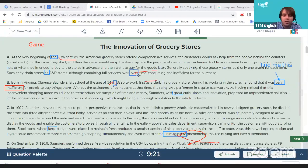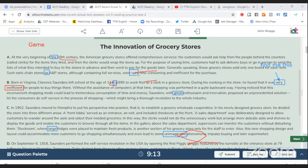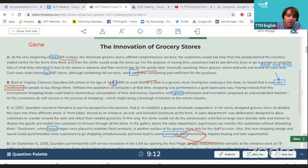Very. And we'll do one more. Simultaneously. Shopping. Very nice. Okay, I'm going to make it a bit harder now. I'm not going to say the word. I'm going to say a synonym of the word. Okay?